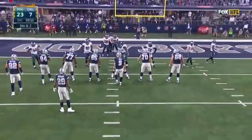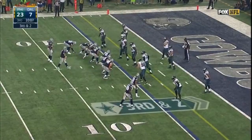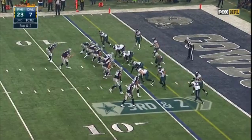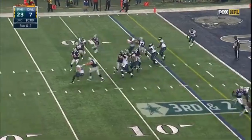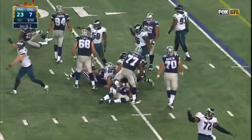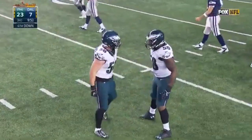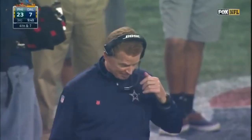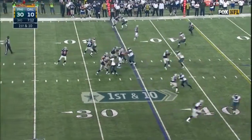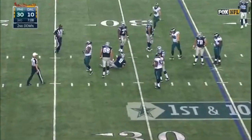Would you be surprised if they run it here? Yes, I would. Me too. Third down and 2. There's movement. Romo goes down back at the 10. And a great job defensively by Philadelphia. Casey Matthews was in there. And they need something to happen fast. 20-point game, and Romo is brought down. That's Graham.